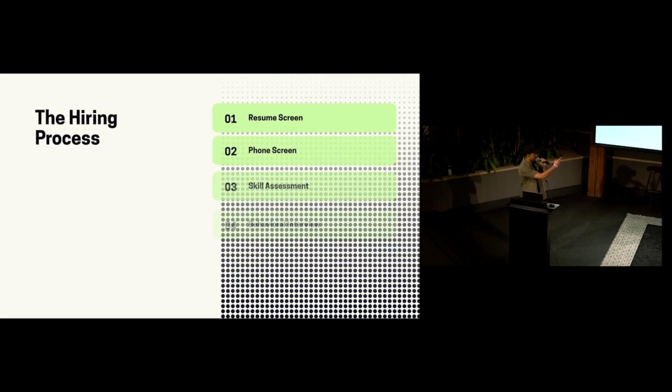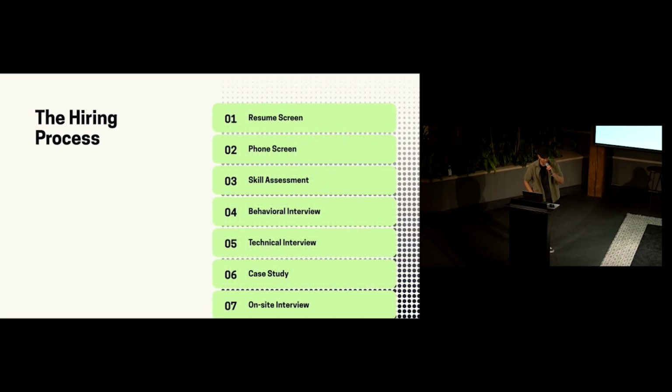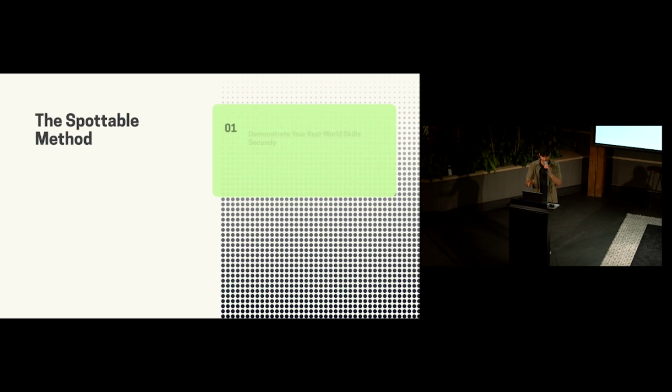But this is not the answer. This is way too much, we feel, and does not induce trust in any way. We can see that when on-site interviews are coming up. So companies are checking if it's really the candidate and not just an AI. So we're trying to solve this and make it more like this, right?